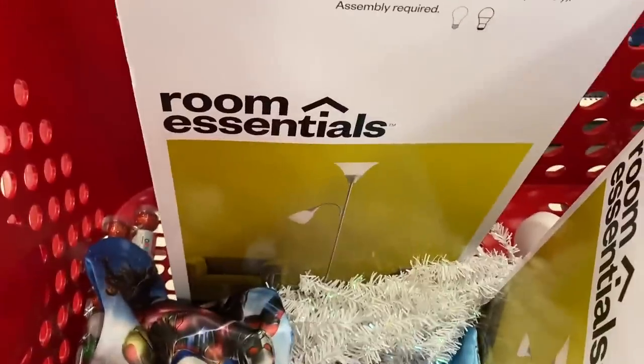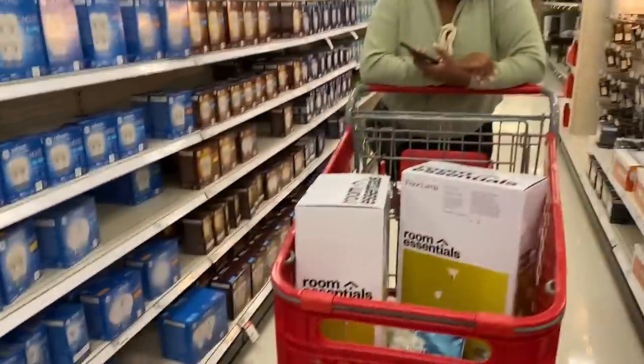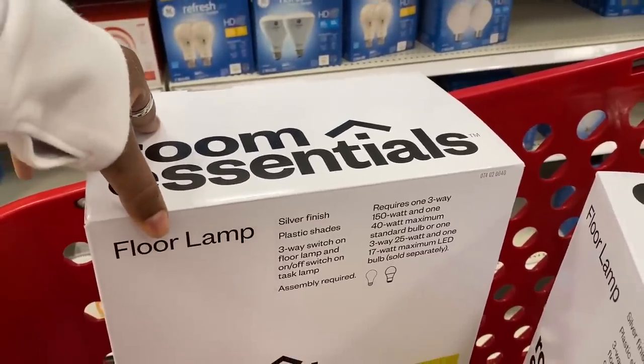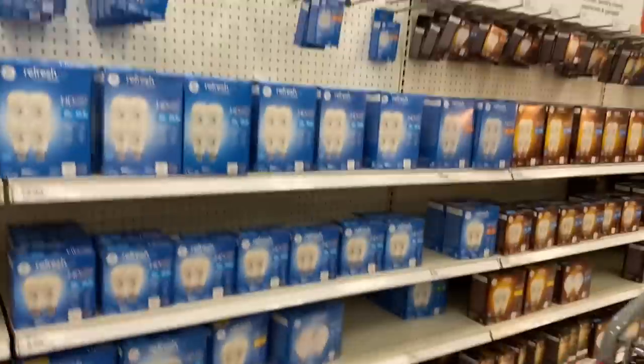These lamps right here are $12. So right now we're trying to find some LED white lights so that way that room can be more lit. So we just gotta see what kind that we need. I don't really know how to do light bulbs and stuff. And put it in the lamp. Oh, it's not like matching up the sizes. No. Oh, okay. So we're gonna find the right lights.